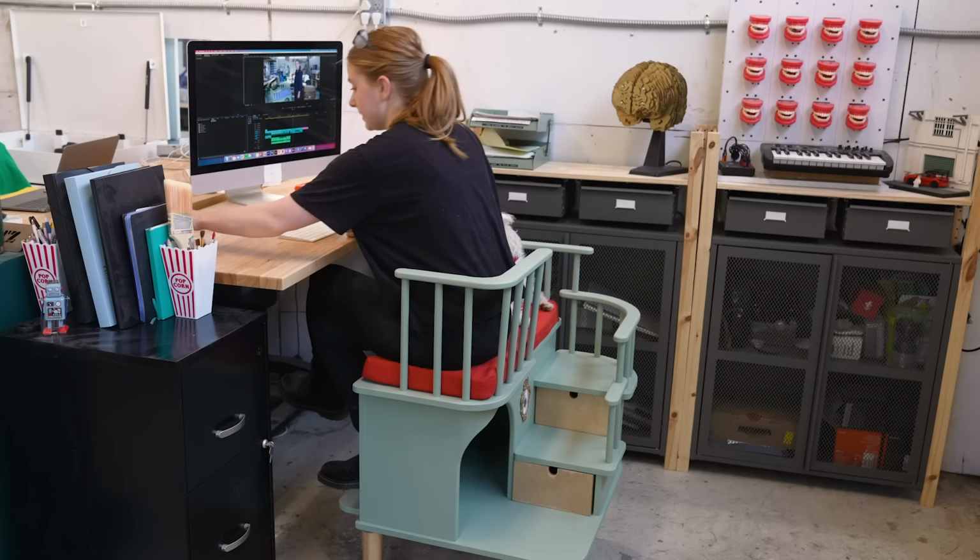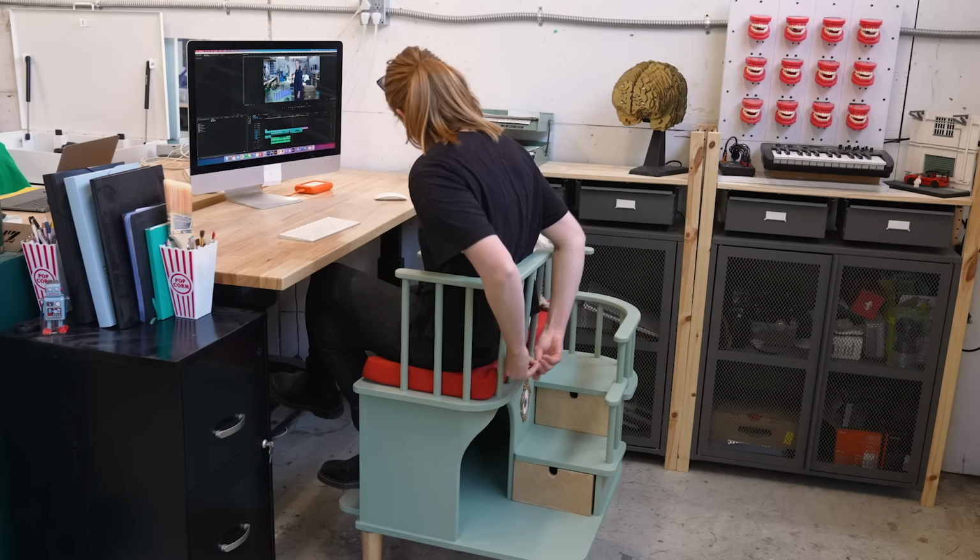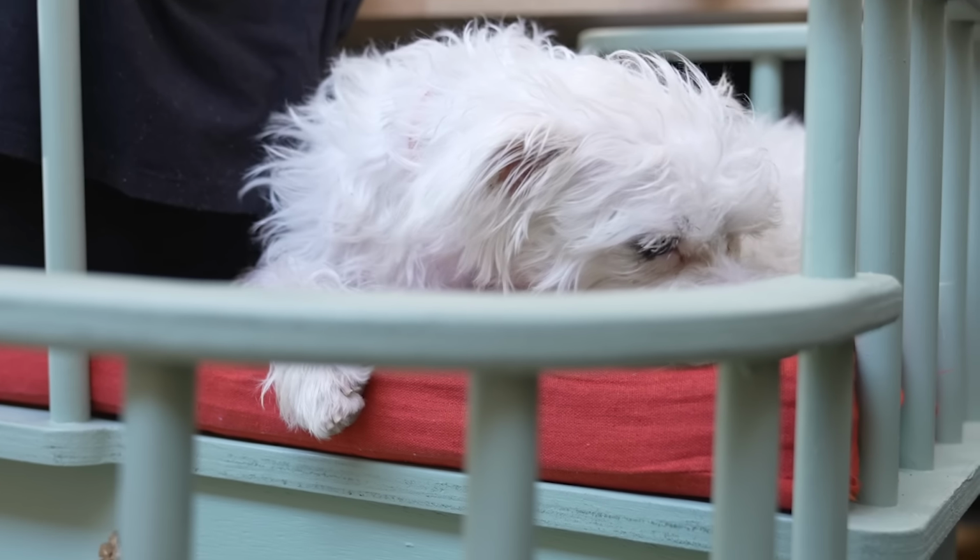I wonder if she can go down as well. Scraps, come on. Do you want this? Do you want this? No? She's too comfortable. She just likes it too much. She doesn't want to go down.